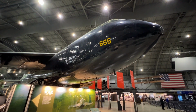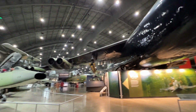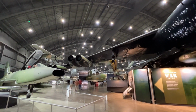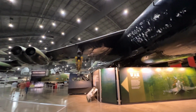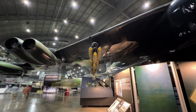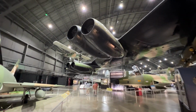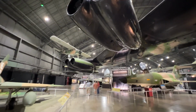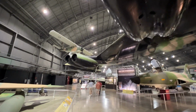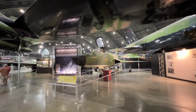This is one of the biggest airplanes, and believe it or not, still flying today. They keep upgrading them. These are the older engines. They've got turbofans now. This is a B-52. It holds immense amounts of ordnance. Gigantic airplane, as you can see. It's got 8 engines on it. It's absolutely wild.